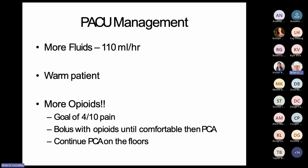So we get the patient to recovery. Over there, they start getting more and more fluids, and then we start giving them opioid on top of opioid on top of opioid. PCAs were huge, and what we thought was if we gave people all these opioids, it would help their pain. Now, remember what this guy was having done. He was having a colectomy done.